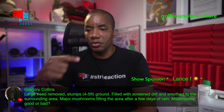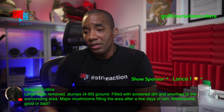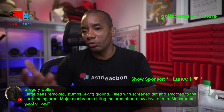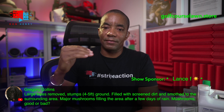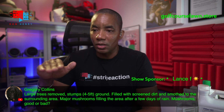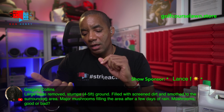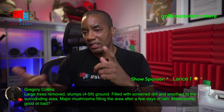It comes out of dormancy sooner and goes dormant later than, say, a Tiffway 419 lawn. So when, it just depends. It depends on how quickly the temperatures drop in your area and how long you have a period with sustained cooler temperatures that will cause the lawn to go into dormancy. But Tiff Tuff comes out of dormancy sooner and goes dormant later than, say, Tiffway 419.